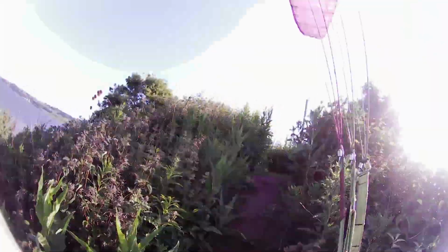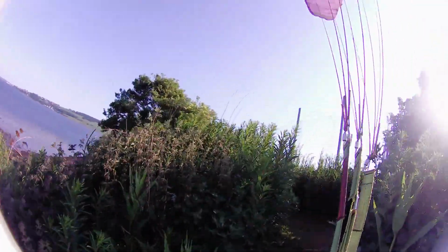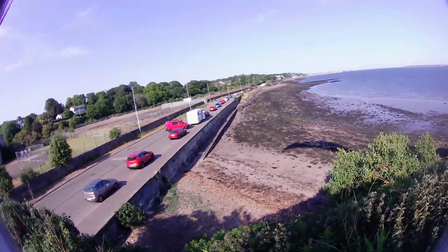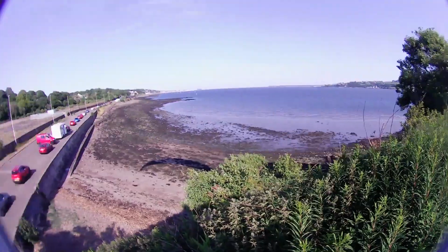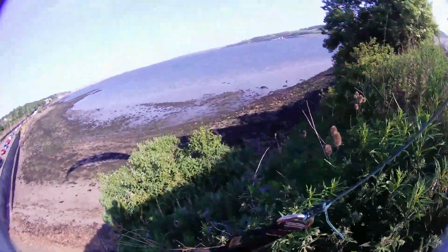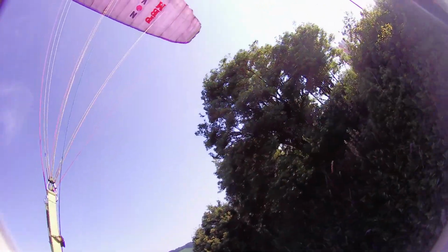Keeping the wing rolled slightly right. Checking the tip line clearance on the fence. Up top. Right, airspace is good. Waiting for a tiny bit of extra lift. And launching. Right, need to check the tip line. Clearance is good.